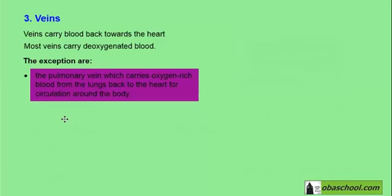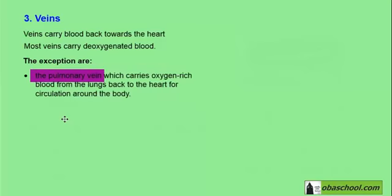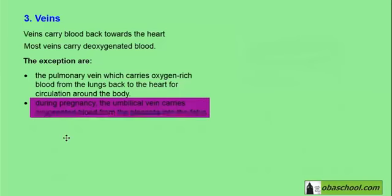And we have another exception, which is in the fetus, since the fetus does not use its lungs in order to breathe in and out inside of the body of the mother. So besides the pulmonary vein, we have the umbilical vein. This is during pregnancy. The umbilical vein will carry oxygenated blood from the placenta to the fetus.